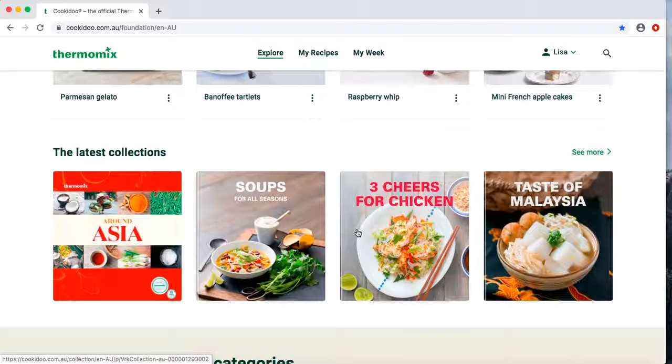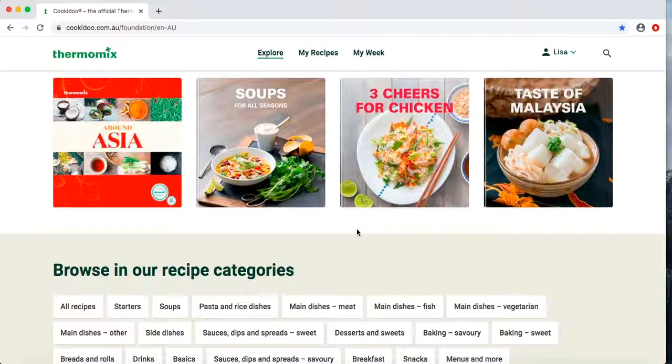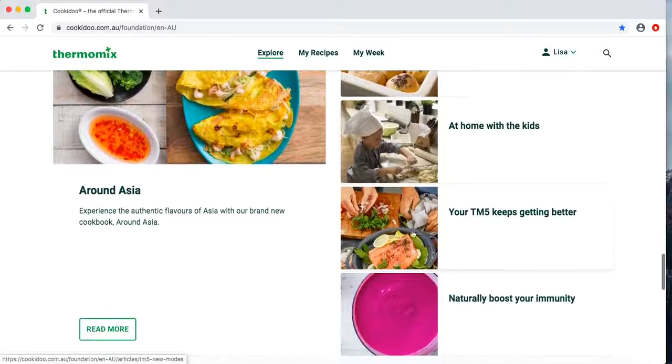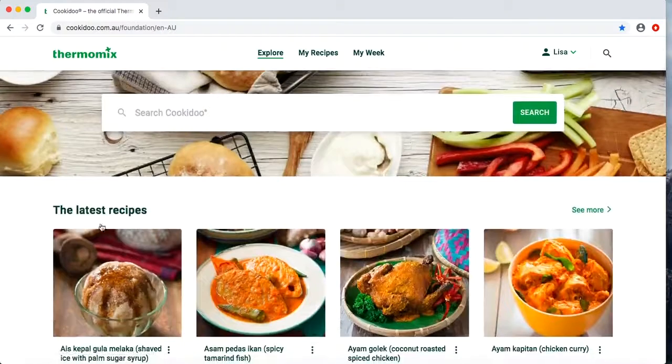Now, you'll also get an update of the latest collections that come up onto your Cookidoo account. So with Cookidoo, every time a new book is released in Australia or around the world, it will get downloaded immediately onto your Cookidoo library. So then you've got some extra things down here that you can also click into and have a look at any of these features.